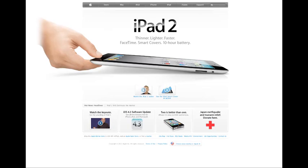I put it together, and it was pretty amazing. It feels just very light. It's only 15% lighter, but it feels significantly lighter than the first iPad, and thinner. So it feels like closer to being just like this thin pad of paper. Obviously, Apple's going to continue to perfect this.